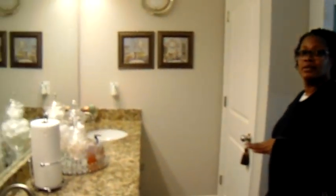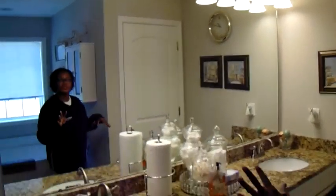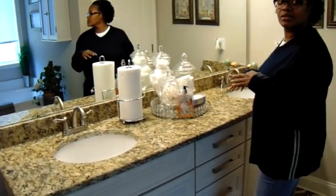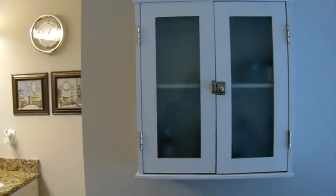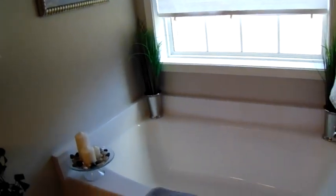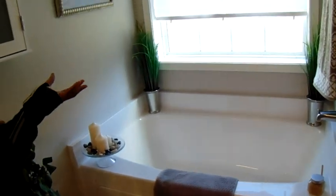All right, so this is our master bathroom. We have the his and her sinks in here. And I tried to get all the bathrooms and the kitchen in the same colors. So this is our his and her sinks. The tub, they asked us if we wanted a tub. We said yes, we want a tub. I believe that the bathroom should have a tub in it. And they were saying that it would save on space, but we want the tub.